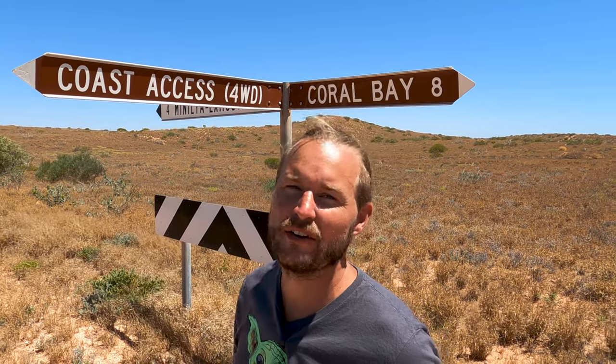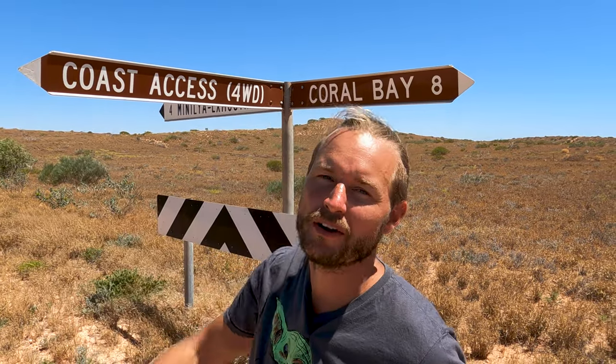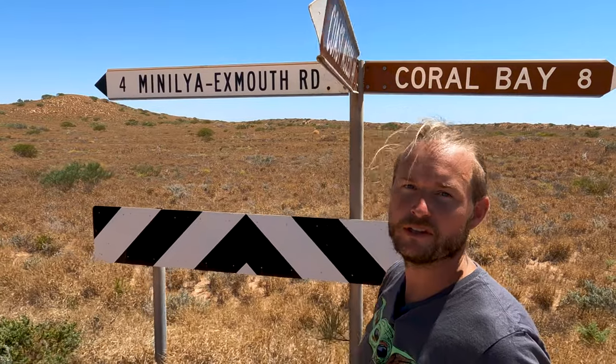Wow, guys, that last drive towards Oyster Bridge was one of the best scenic drives I ever had. You saw it with the drone over the sand dunes down to the beach with this crazy blue water, and we felt like the only people on Earth over there. But now we're moving on. Behind me, the sign says it all, from Coral Bay to Exmouth.